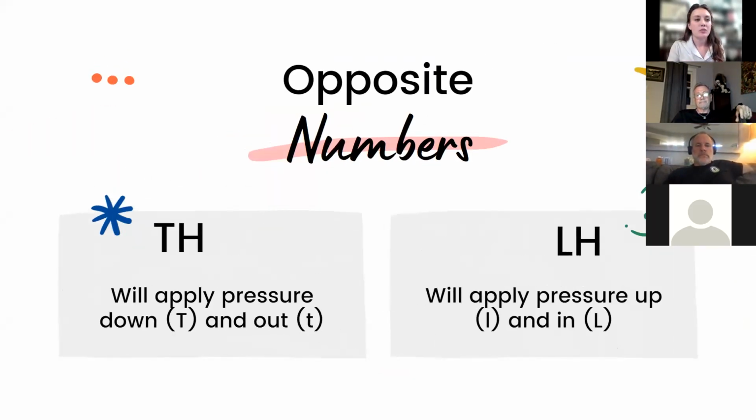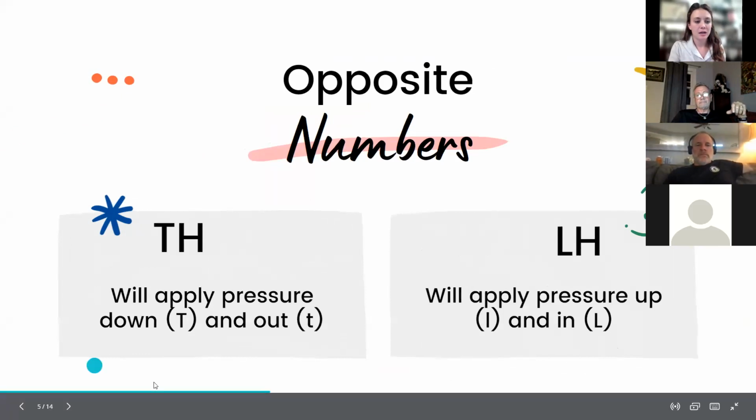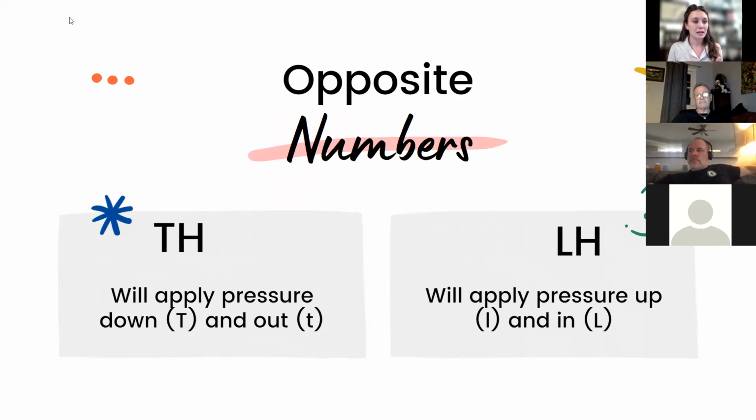All right, so if we are looking at our opposite numbers here, let me make this a little bit smaller, make sure everybody can see. The tight head is one part of this equation that's going to create pressure and cause a reaction. The tight head will apply pressure down and will apply pressure out. That's just the physics of it. They're going to go down, and then less often, but also possible, they're going to go out.